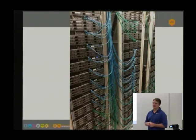I don't think I've ever had the whole system up, just with a number of parts which fail and replacements are needed, and I think there's always been at least one node down. So you have to build systems to handle that.